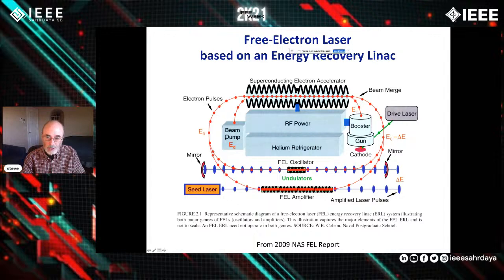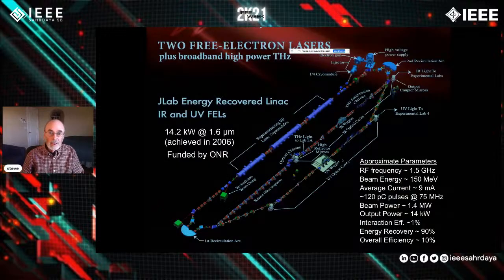And the energy of the beam dump is roughly the same energy they started with here, E sub I minus delta E. So you can get a much higher efficiency to a very inefficient process like an FEL by simply recovering most of the electron energy after you've done with the interaction. Okay, so that's the scheme, and now real devices have been built. This is the first really successful energy recovery LINAC.